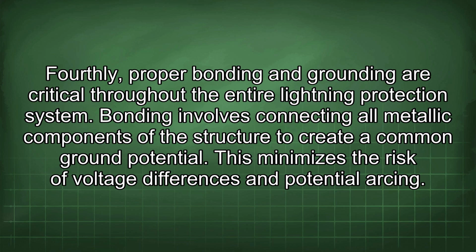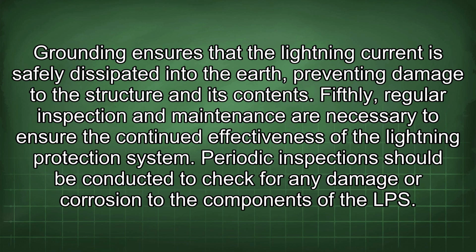Fourthly, proper bonding and grounding are critical throughout the entire lightning protection system. Bonding involves connecting all metallic components of the structure to create a common ground potential. This minimizes the risk of voltage differences and potential arcing. Grounding ensures that the lightning current is safely dissipated into the earth, preventing damage to the structure and its contents.